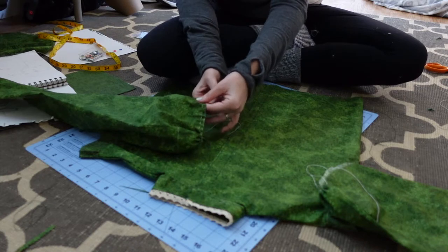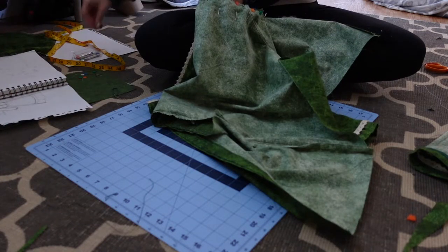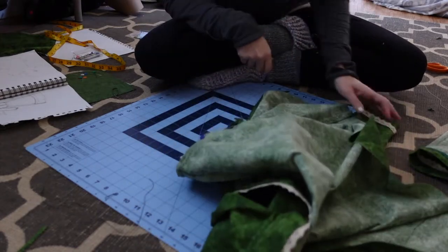This part is easing in the sleeves, so I'm just ruching the tops of the sleeves and then pinning them into the shell of the dress and sewing them in.